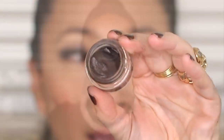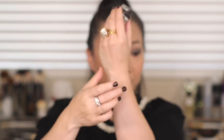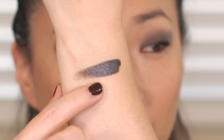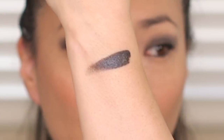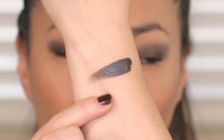I am wearing the Tom Ford Cream Color for Eyes in Caviar. His cream shadows are the ones that come in these little pots, and here is the color Caviar. It has this beautiful metallic sheen. So there is a swatch of the Tom Ford Caviar. It is a really rich, deep black, but because it has a metallic sheen in there, in some lights it'll come off looking a little bit more gunmetal. It's really, really beautiful, and it also applies beautifully.